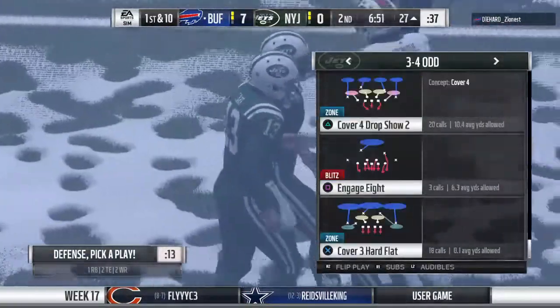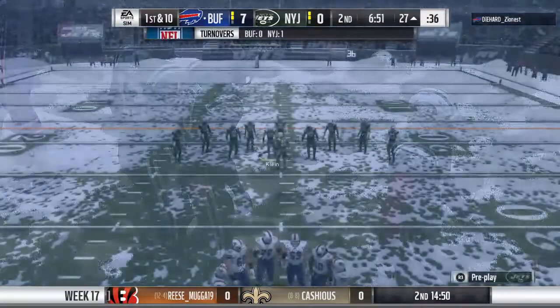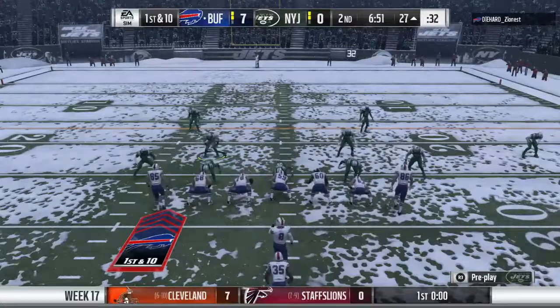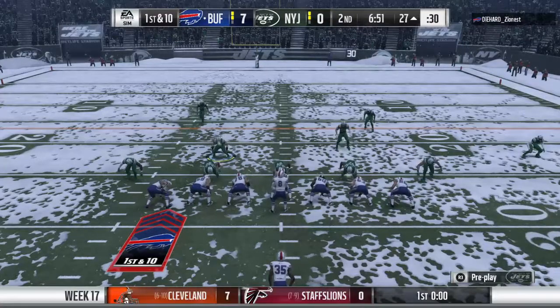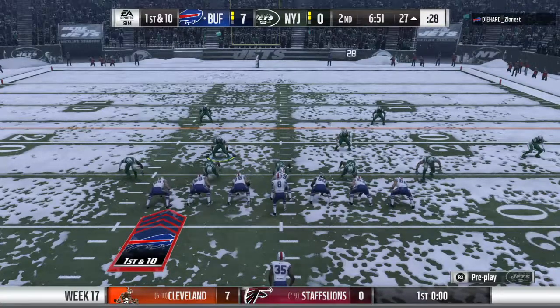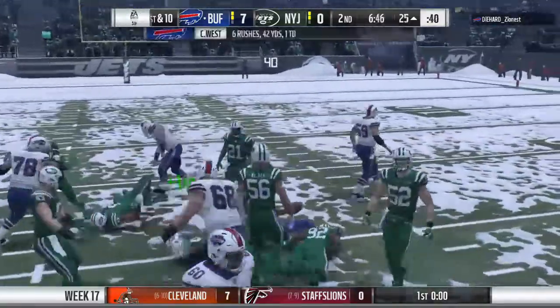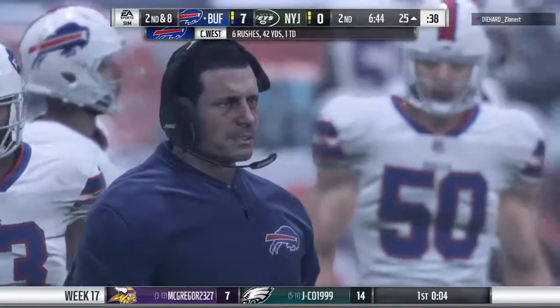Playing in snow brings so many other factors into the game. It's not just trying to take care of the ball, and we just saw there that that's difficult to do, but just trying to keep your feet and carry out your assignments and make sure you're comfortable while you're out there playing. Are you warm enough in your clothing? A million things going on, but the biggest one, hold on to the ball.